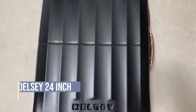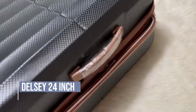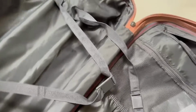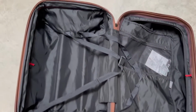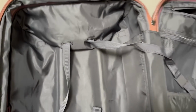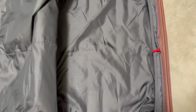This is a Delsey 24-inch Saint-Tropez hard-sided suitcase. It has a security zipper that is 3 times more resistant than a standard zipper. It has a 3-dial TSA approved combination lock, and the Saint-Tropez models are backed by a 10-year limited warranty. This suitcase comes in several different colors and is a little bit more expensive at around $250.